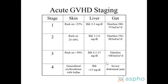This is acute graft versus host disease staging. This may be changing over time as we get better at looking at biomarkers, but this is what we have for now. The key here is that you've got skin, liver, and gut. The gut is dependent upon diarrhea volume. The liver is dependent on bilirubin, and the skin is dependent on rash. An important thing down here is lots of rash, high bili, lots of diarrhea. That doesn't get you to grade 4 here.